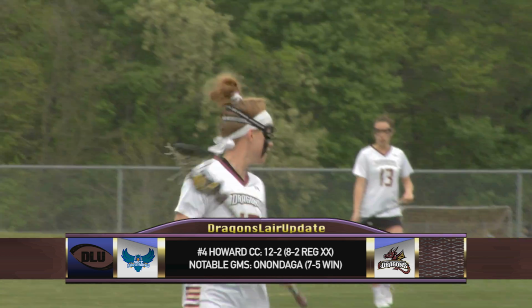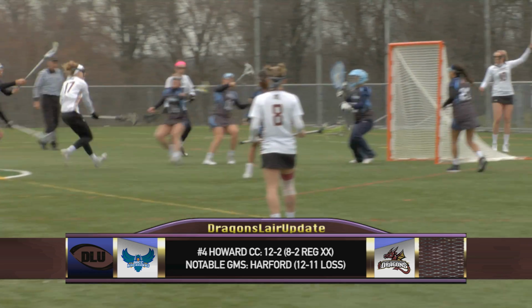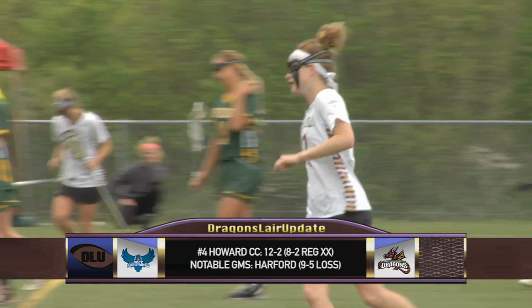Cassidy Delaney is going to be a big factor in this game. She's been dominating in the midfield and on attack, and she really has all the tools a Division I team would look for. She's got the mechanics, the speed, and her size is a huge advantage on the field.